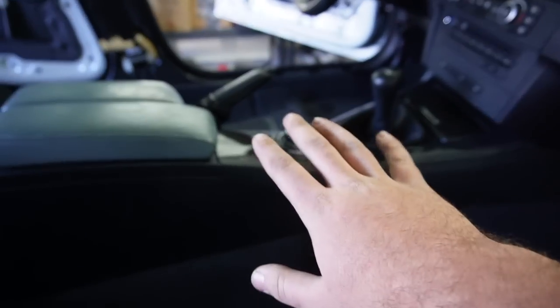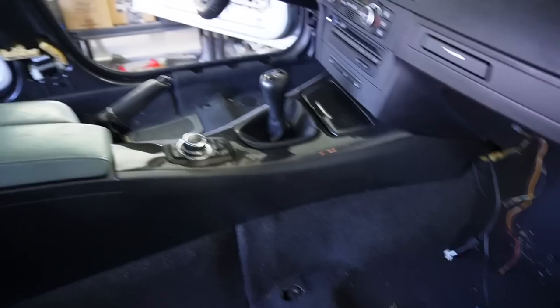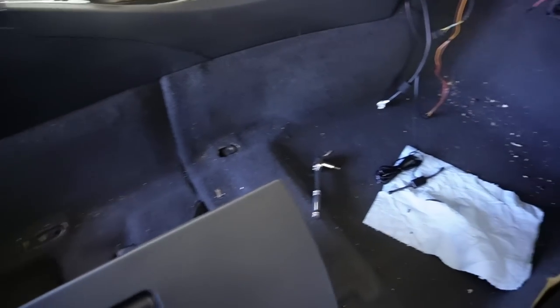So now that we have all this stuff in here, technically I can just throw in a driver's seat and then put on the exhaust and drive this thing out of here. But honestly, I'm gonna start buttoning up some more stuff for the interior.